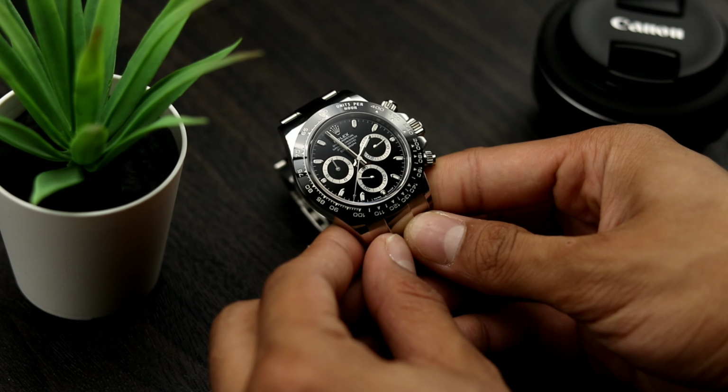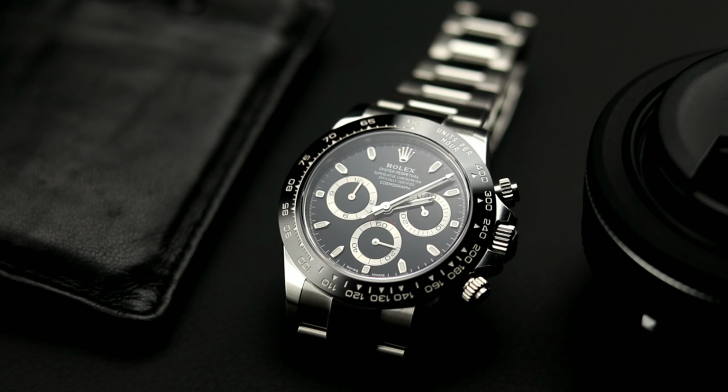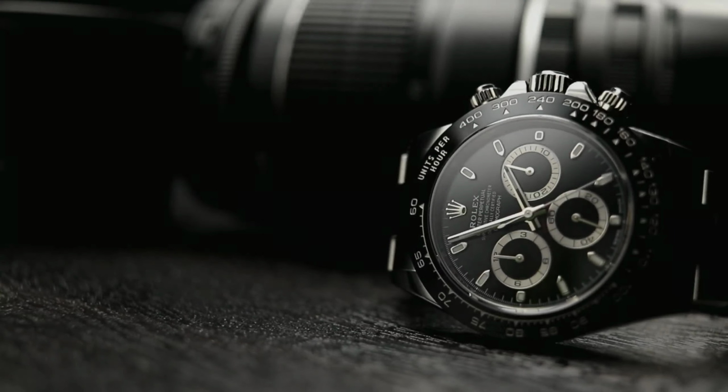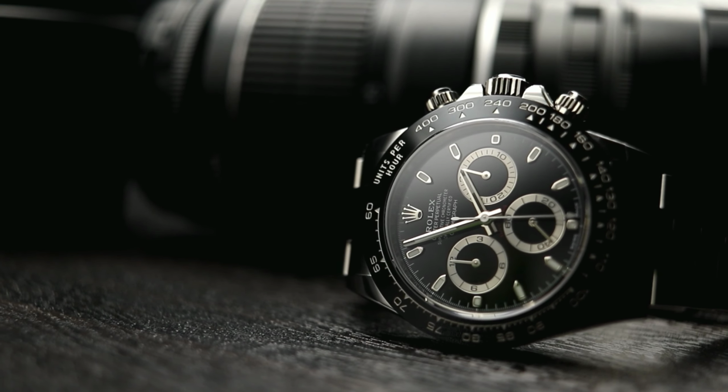Yet despite all of its downfalls, it still somehow became the most collectible Rolex in the world. In fact, the Daytona is actually one of the top 2 most collectible watches in the world, alongside the Patek Nautilus 5711. Safe to say, marketing genius is an understatement when it comes to Rolex.